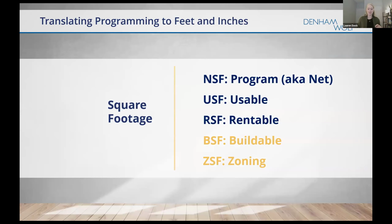Before I do that, though, I'll take a little bit of a step back. A little primer in case folks aren't familiar with any of these terms. So net square footage in this instance is our program square footage. And this is the square footage that if you could just work within a room, that's all you would need. Our usable square footage includes circulation. So that's your hallways, your space around workstations, your interior walls. So that's the walls dividing your offices, and then the columns holding up the ceiling. So we add our circulation to our program square footage. That gets us to usable.